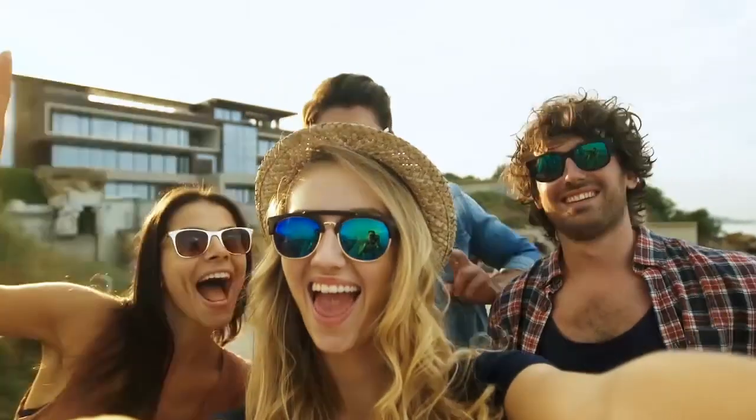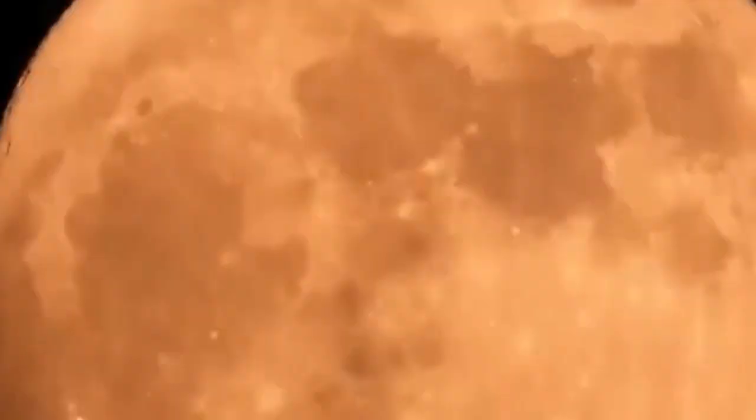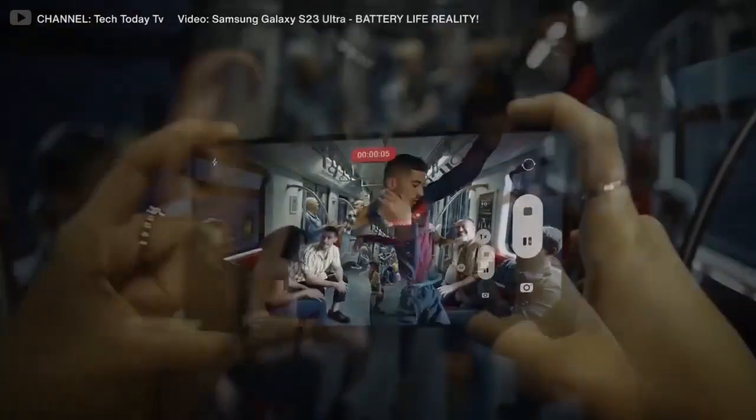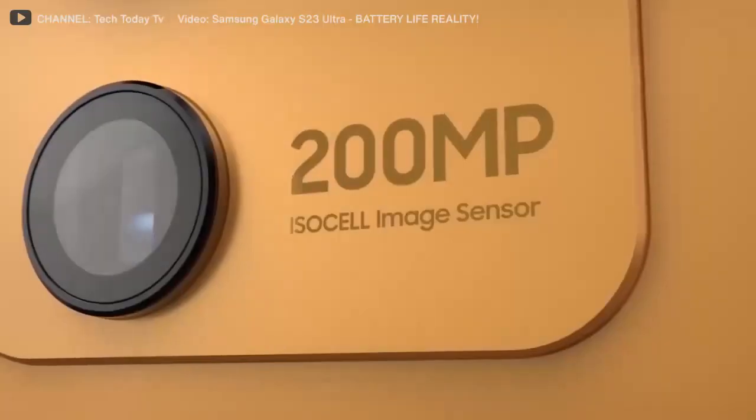Cameras. The quality of a smartphone's camera is often the deciding factor for tech enthusiasts. When it comes to flagship phones, the camera is everything. Samsung's quadruple camera system on the Ultra series and the full space zoom idea has been very successful. With its new 200-megapixel image sensor, the S23 is expected to produce stunningly detailed photos and videos, even in dim lighting. The 200-megapixel sensor is a significant upgrade compared to Samsung's previous sensors.